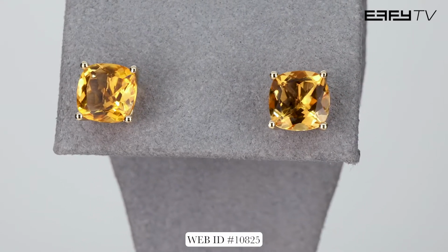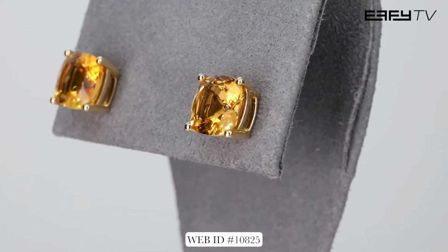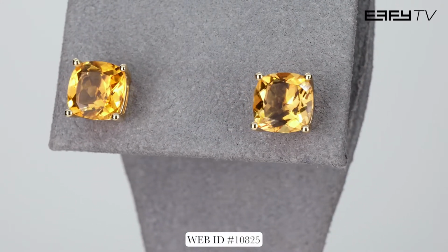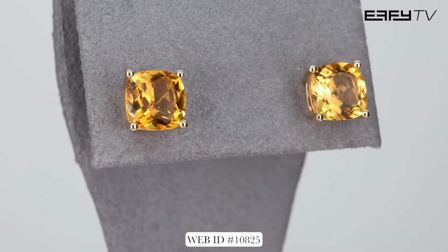So you can see this is a very airy setting that's going around the stone because we need extra light to actually come in from the underside of the earring and the stone itself. Our designers know what they're doing. They know how to get the really best from each and every stone that they work with.